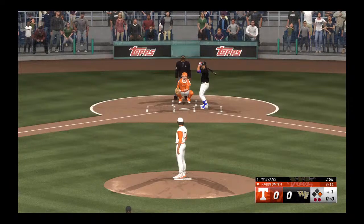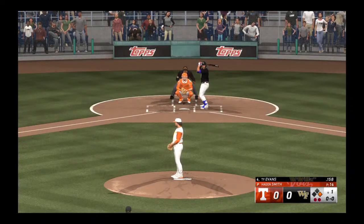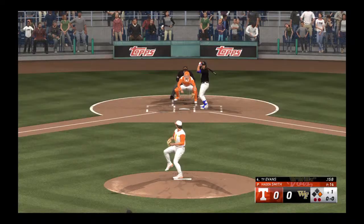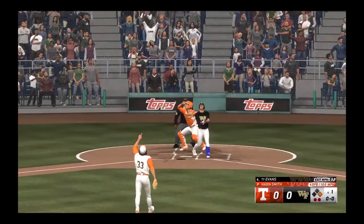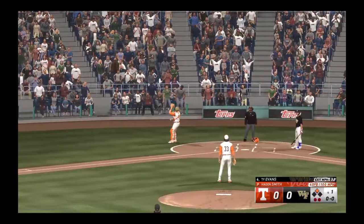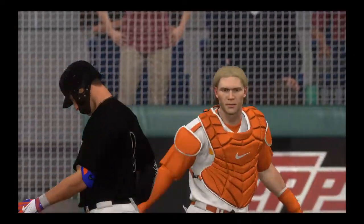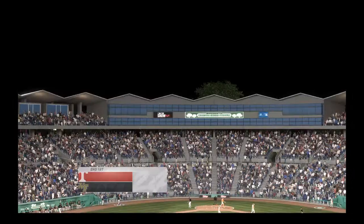Next to hit, Ty Evans. Swing and a pop-up. Foul territory for the catcher. White puts it away, and that is the 3rd out of the inning. Scoreless after 1.